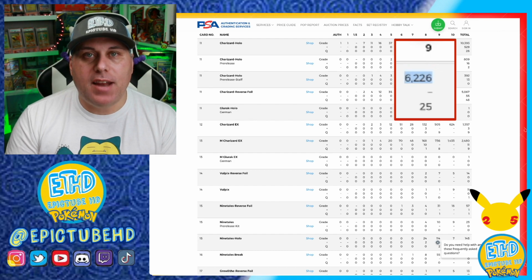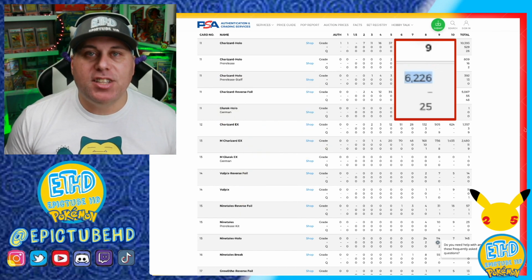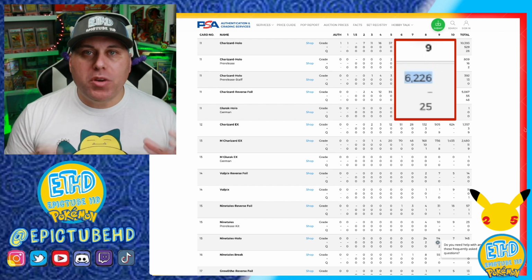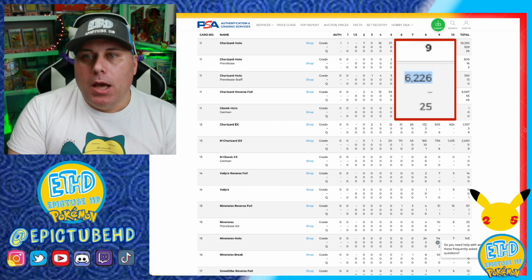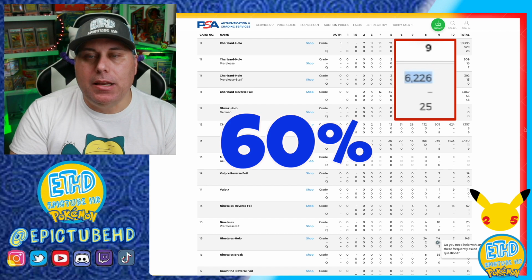6,226 have been graded a 9. Oh my God, that makes every single one of those 9s worthless. It's worthless because what makes something valuable? It's rarity. Value is gained by rarity. And right now in this Pokemon boom that we've been experiencing for almost a year now, rarity has been completely just thrown out the door. But here you go. The numbers speak for themselves. 6,000 cards are graded a 9. That's over half. That is insane.